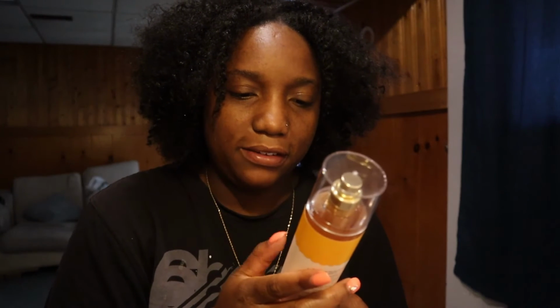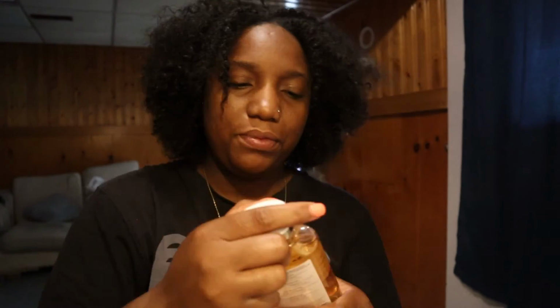And then I got the body mist. It is the fine fragrance mist in the pumpkin pecan waffle. These are for when I come out the shower or if I'm at work and I don't want to wear heavy perfumes, I'll put that on and go to work or whatever. Then I also got the matching body wash. I just love, you get the body wash, you get the lotion, you get the perfume, you're guaranteed to smell like pumpkin pecans all day.